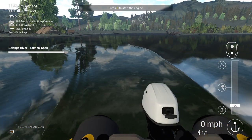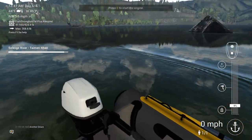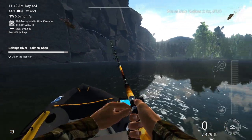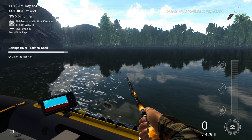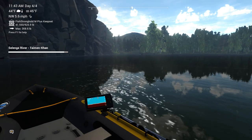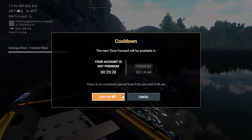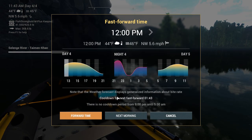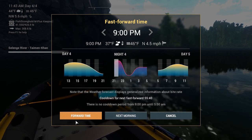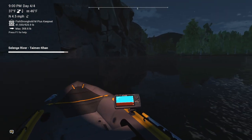Okay, now if we catch this sucker, we're probably going to need to have the anchor lifted. So we might be floating downstream a little bit. It's a big lure. Now we need to go ahead and fast forward time, and I'm going to have to pay for it, because we don't have time for that. Alright, we are going to go to 9 p.m. at night. And here we go. Ooh. It is now night.